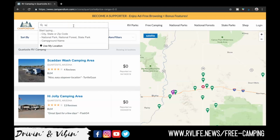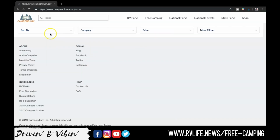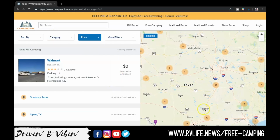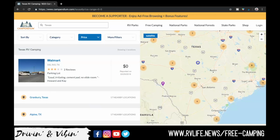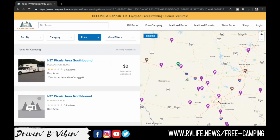So to use Campendium in this way, I just type Texas in the toolbar and go to States, Texas. So that brings up the big state of Texas. We're going to say we're on I-10. Let's zoom in and see what we find.